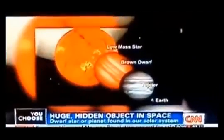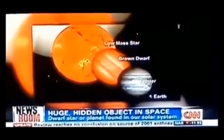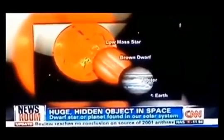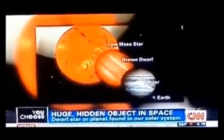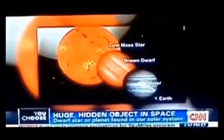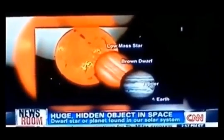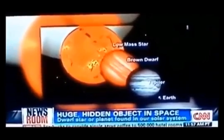There's a huge hidden heavenly body right here in our solar system. Evidence is mounting that either a brown dwarf star or a gas giant planet is lurking at the outermost reaches of our solar system, far beyond the planet Pluto. According to the British newspaper The Independent, the object is 4 times the size of Jupiter. Experts say the presence of such a massive object could explain why a barrage of comets has been coming from that direction.